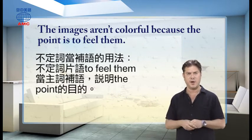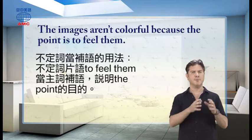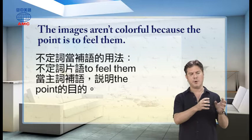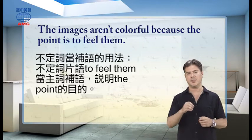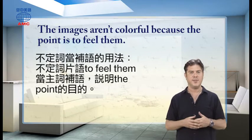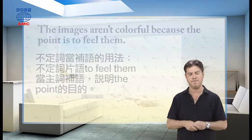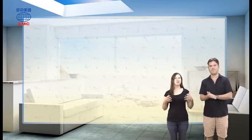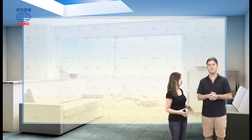That action is going on as we speak, and it's the point that is feeling them. No, because the main purpose, the main focus here is to feel them. That is exactly the verb or the action that we are going to do when we touch these pictures. Okay, so let's talk about an example of feeling them. We saw that the point is to feel these pictures, okay?